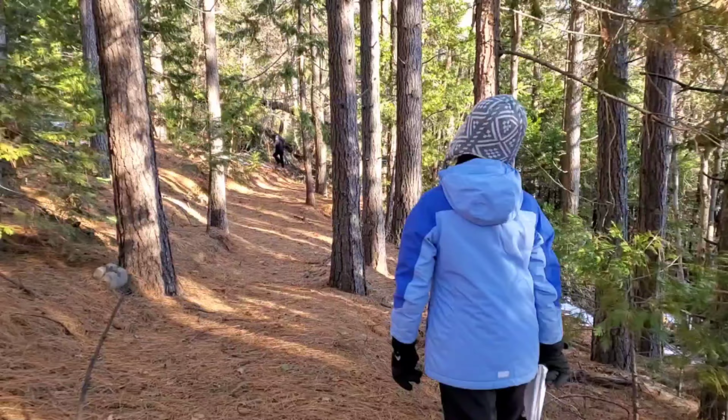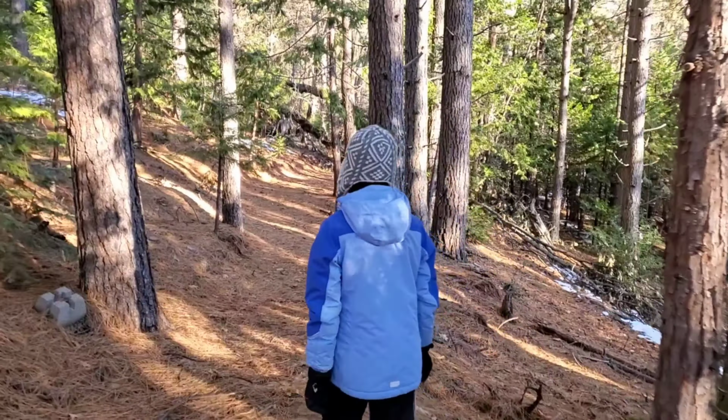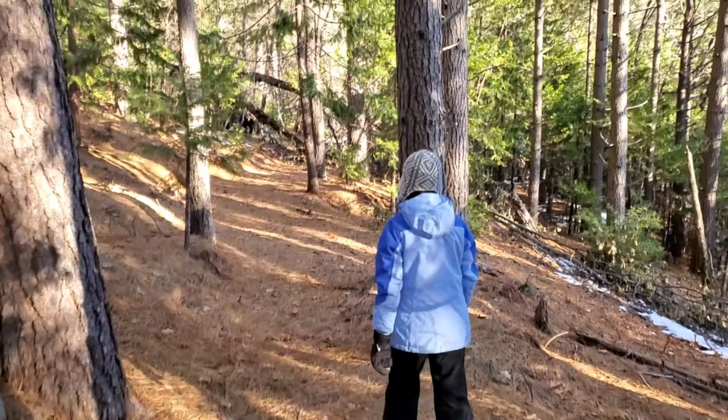So we have arrived at the top of the mountain. It's actually a lot warmer compared to down where the store was. So we were looking for a tree for a while now, but then we ended up getting a little bit lost, but it's fine, we found a way.